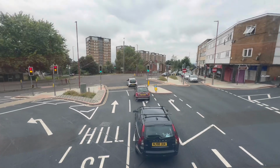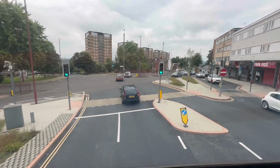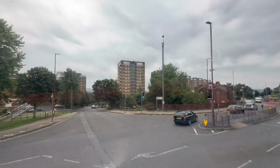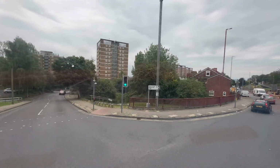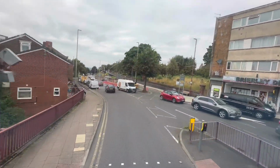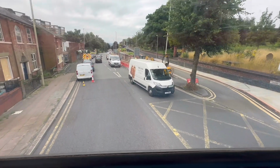So, the 246, which is now the 6, the buses that you'll find on here are ADL Enviro 400s. Sometimes ADL Enviro 200s come on this route. And when there's a shortage of double-decker vehicles, the B7s make an appearance on the route.